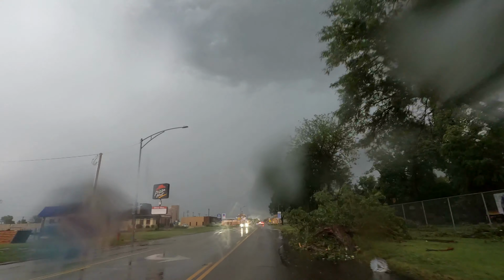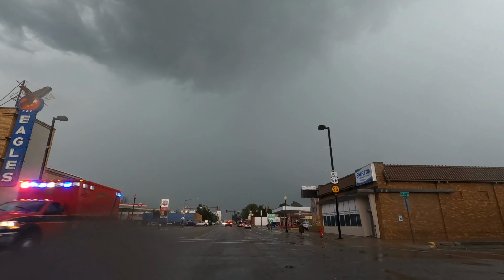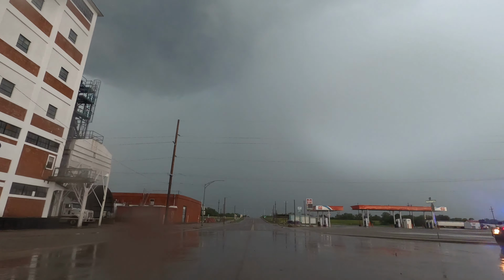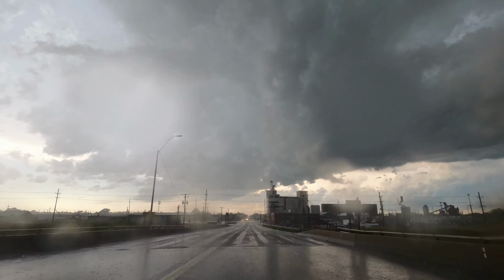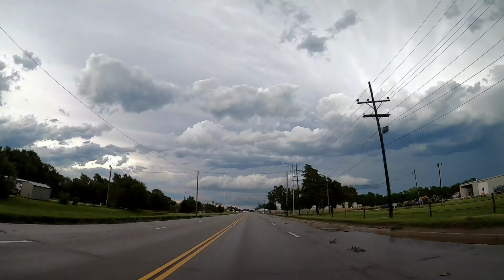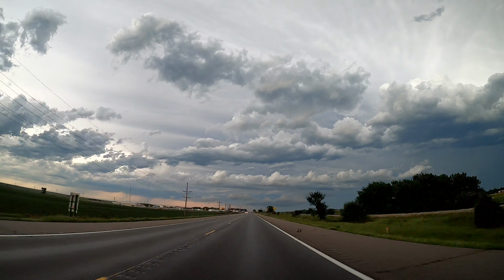Going through Great Bend, and there is plenty of tree damage. And looks like a citywide power outage. I see no lights anywhere. Great Bend looks like it got hit hard with straight line winds. And I'm seeing a little bit of building damage. But I'm heading south.